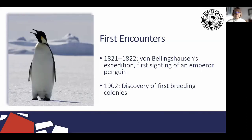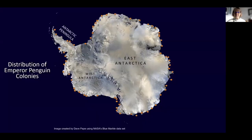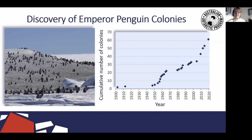The first ever emperor penguin was probably seen in 1821 on von Bellinghausen's expedition, but the first 2 breeding sites were discovered only 81 years later. We now know of 60 extant colonies that vary in size from a few hundred to over 20,000 breeding pairs. 22 of these colonies occur in the Australian Antarctic Territory. It took 117 years to find these 60 colonies.